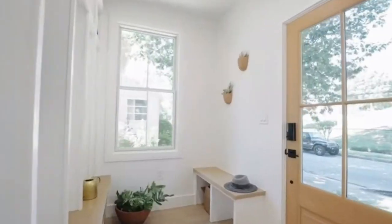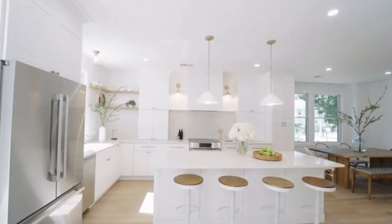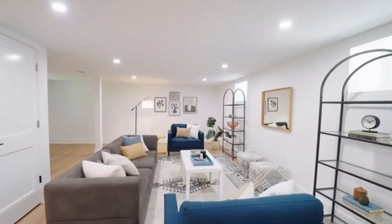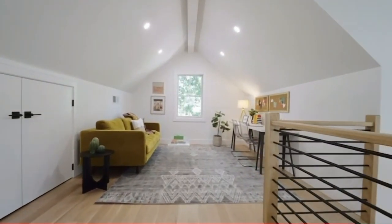We had a huge mudroom, home office, massive 4-person island, a lot more counter space, as you can see by these videos. And then we had a fully finished basement. We added a brand new deck. And then the really cool room, I think our favorite room, was this bonus space on the 3rd floor.